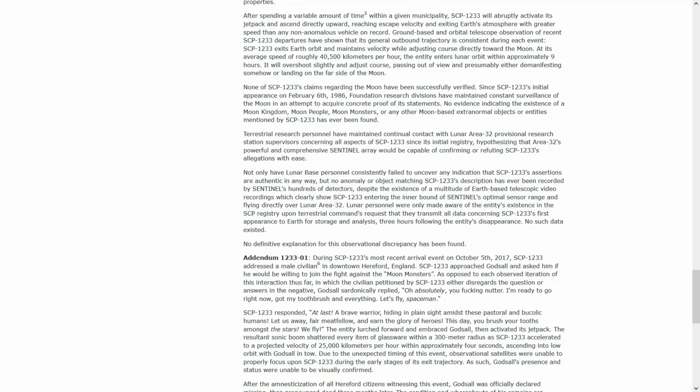Ground-based and orbital telescope observation of recent 1233 departures have shown that its general outbound trajectory is consistent during each event. It exits Earth orbit and maintains velocity while adjusting course directly toward the moon. At its average speed of roughly 40,500 kilometers per hour, the entity enters lunar orbit within approximately 9 hours. It will overshoot slightly and adjust course, passing out of view and presumably either demanifesting somehow or landing on the far side of the moon. None of its claims regarding the moon have been successfully verified.